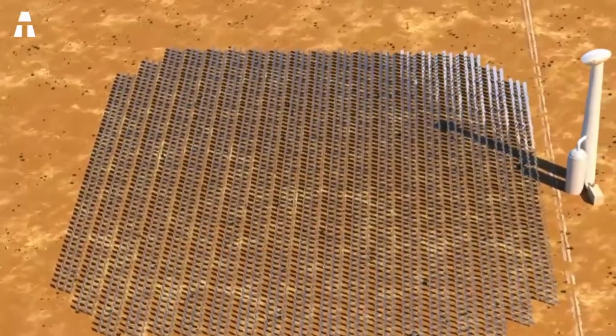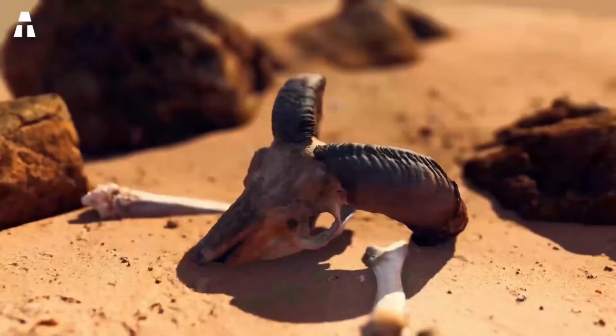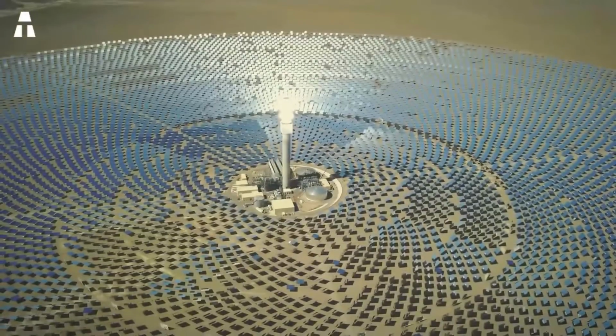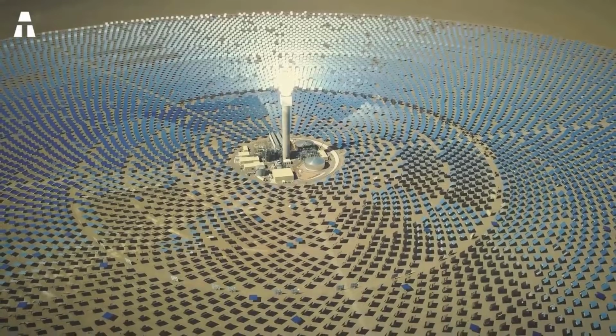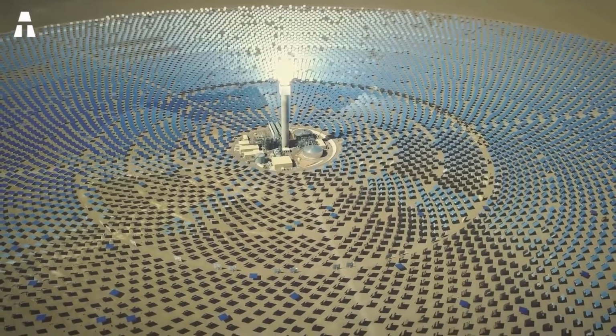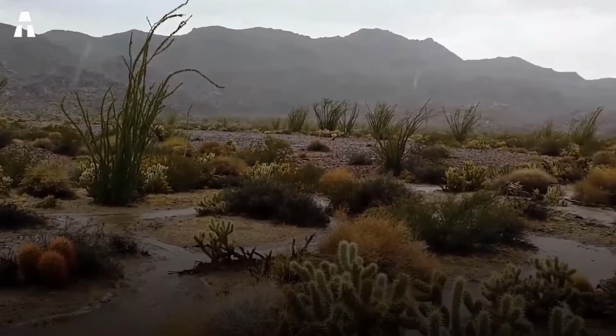The heat generated will increase the humidity levels in the air, which will cause rain to fall, thus transforming the desert as we know it. Moreover, the construction of these solar farms in the desert has already disrupted local ecosystems. Imagine then the effect such a huge implementation would have. It would literally transform the desert landscape.